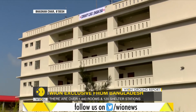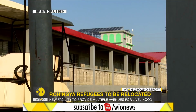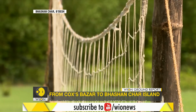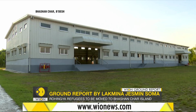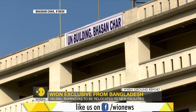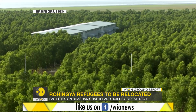2 20-bed hospitals and 4 community clinics have been constructed. There is a police station and a police post on the island. There are 2 playgrounds for the Rohingya children, and there is some space available for playing in every cluster house. There are also places for prayers, burials and markets. Accommodation has been made available for officials of the government, the UN and NGOs. There are also 2 helipads. Trees are in abundance on the island.